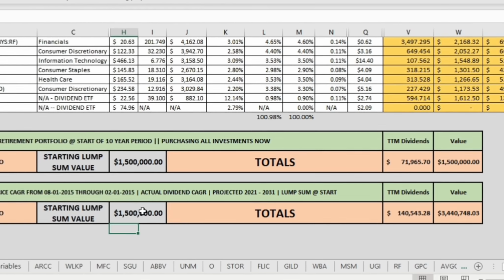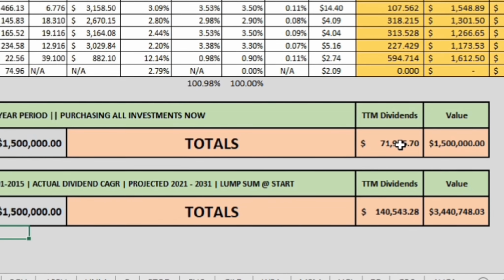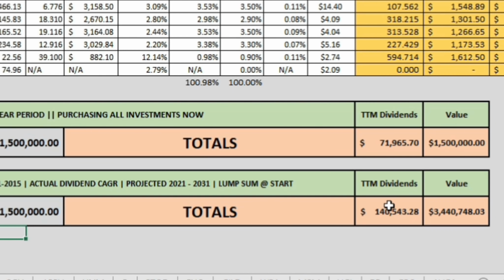What we could also do, and let me know if this would be valuable to you, is we could model what it would look like to live off of your dividends as well as a portion of your principal over time and see how that works out. You can see if you had saved up $1.5 million, you would start with $72,000 in dividends and you'd have $140,000 after 10 years. The portfolio would jump from $1.5 to $3.44 million.